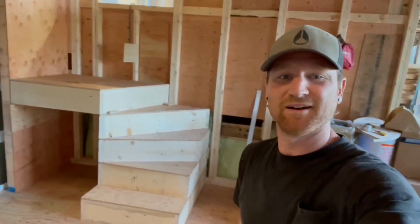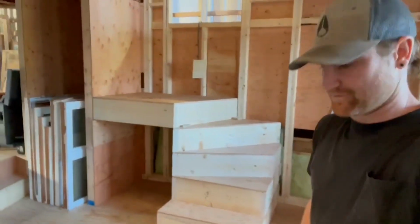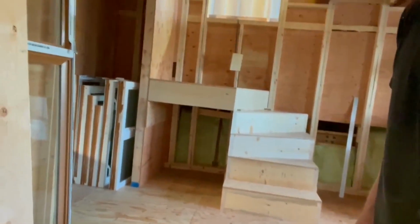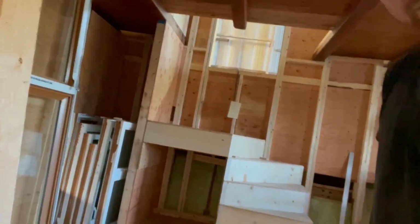All right, today's over and done with. Got a couple of stairs built. Just like I explained before, 1, 2, 3, 4, and the 5th stair connects across and then becomes the base for the next set of boxes, all the way to the top, just like that. I'm really happy with them too.